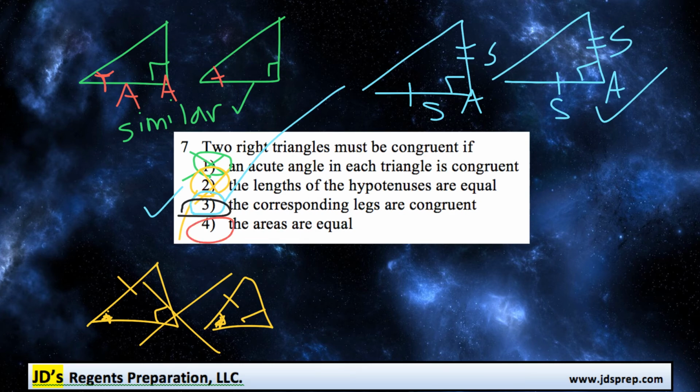And if you're curious, option number 4 will not work, because if the two areas of these triangles are equal, that only proves the product of the base and the height or altitude are equal to each other if you multiply them. So it doesn't necessarily prove that they're congruent.